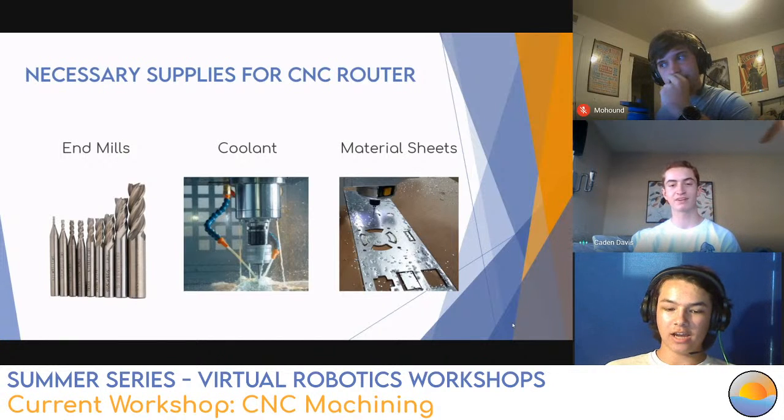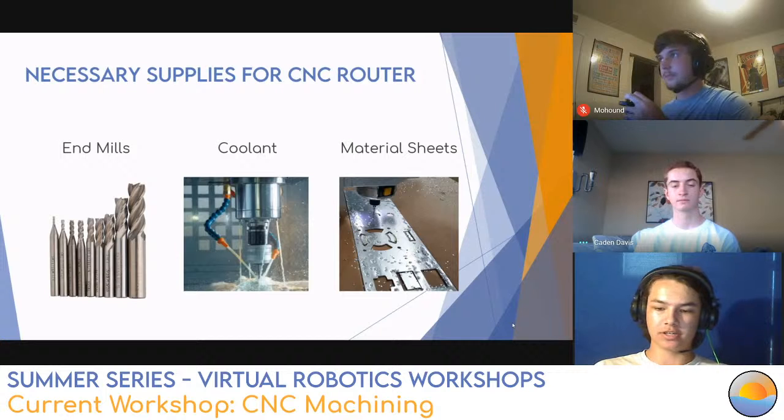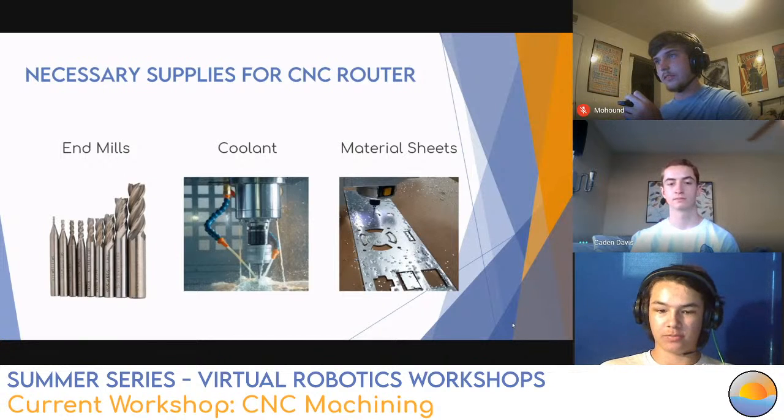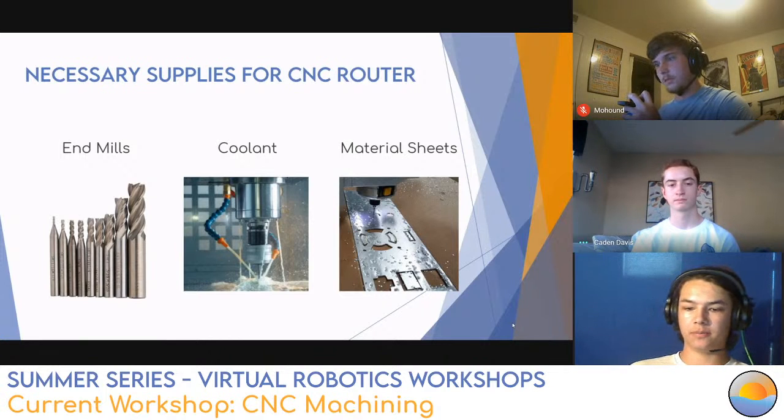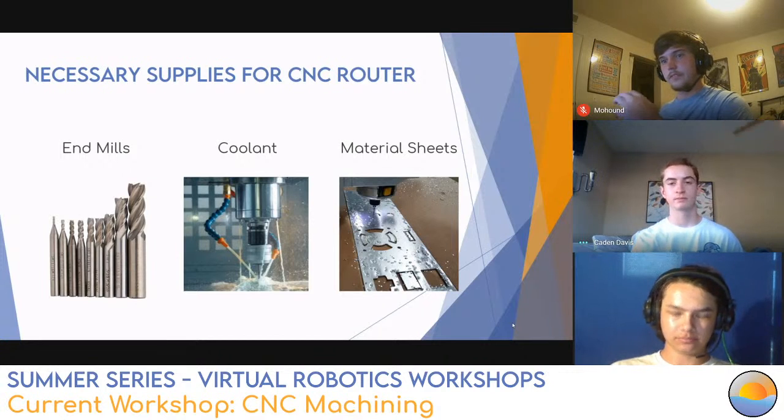Oh, I was just going to say the pictures of flood coolant. That's really good for mills and things where it's all in like one little unit. You don't have to worry about a spoil board. It's just on your material, and we just use a light mist, very very light, of coolant.